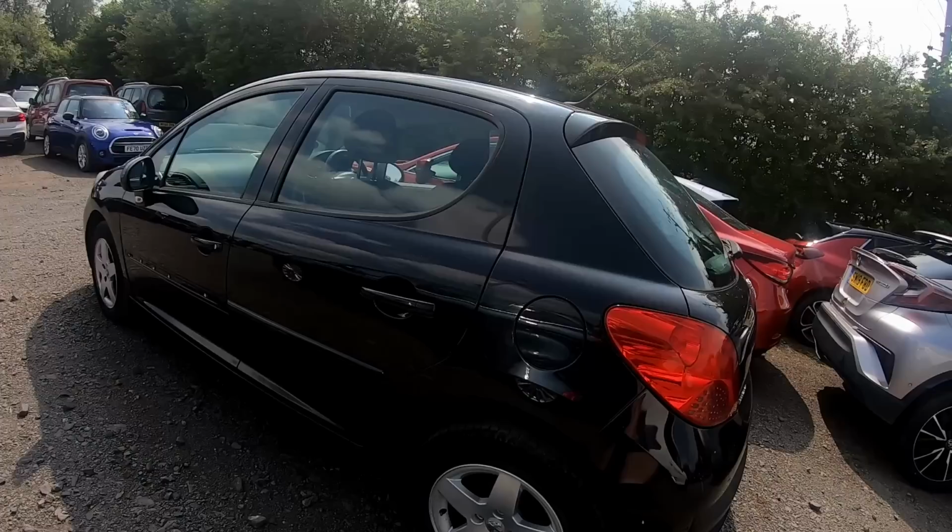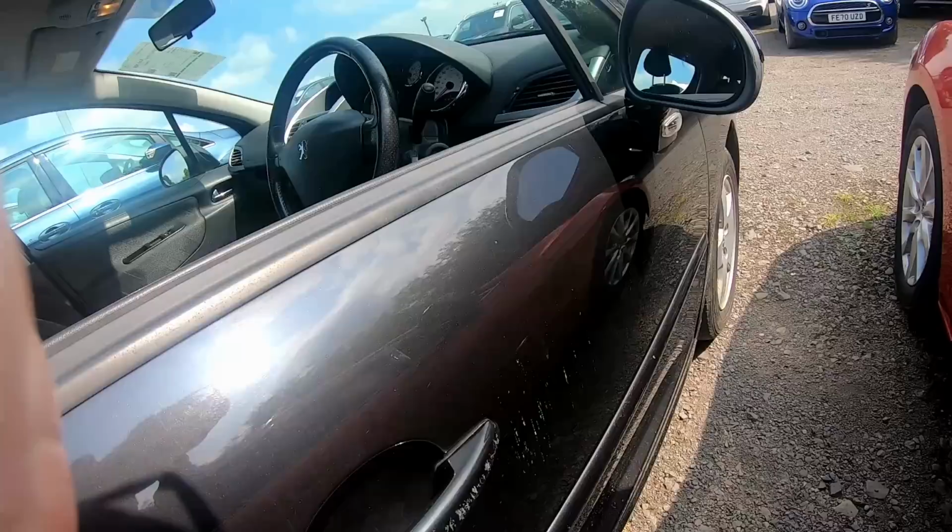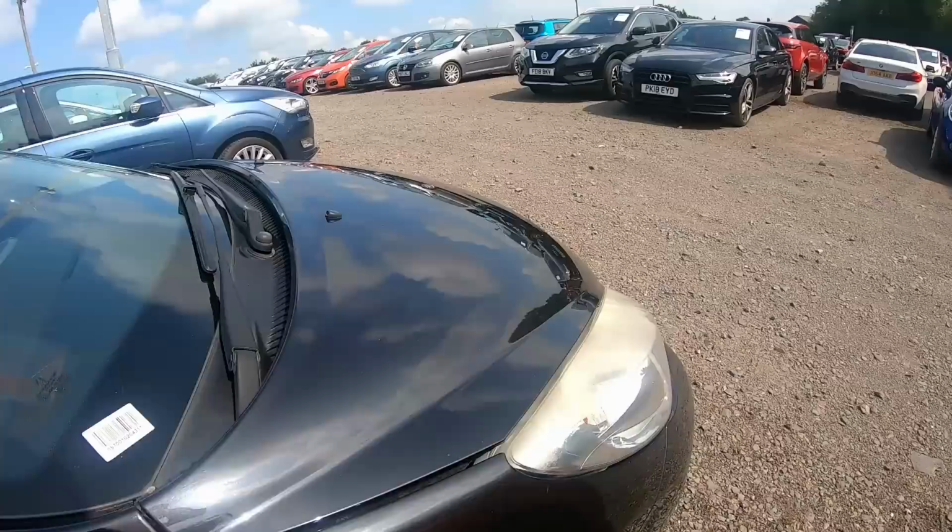Tyres aren't that bad. They look not great, but not bad even. We've got 4mm, what I can see of these two. A few little scuffs, like a little touch-in. There's a little bit on the door handle here. I'd have that done. You could nib them in maybe just to make it look better, but I would paint that handle. Let's have a look under the bonnet.